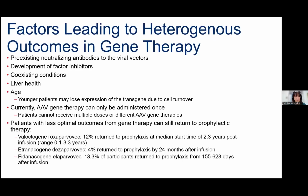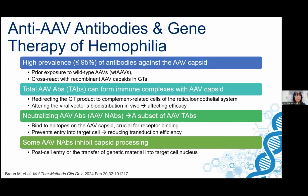In this study on hemophilia A, 12% of patients returned to prophylaxis at a median start time of 2.3 years after infusion. In hemophilia B trials, the number of patients returning to prophylaxis ranged from 4 to 13.3%. As said, the presence of antibodies against viral vectors is crucial for gene therapy outcomes.